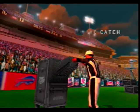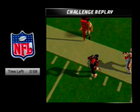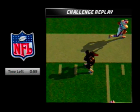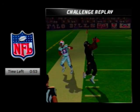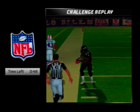And it appears this one is going to be looked at. Yeah, and because it's in the last 2 minutes, that call came down from the replay booth. Now, it looks like he came down with it. The official will have to decide, though. And, John, what do you think? Was he in bounds? I think he was. But remember, to reverse it, the referee has to have clear visual evidence.